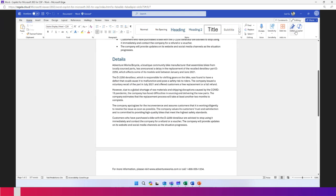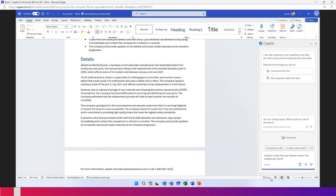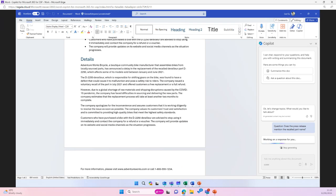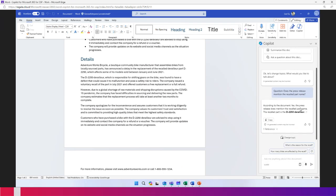So let's select the Copilot button here. And we're going to select ask a question about this doc and select the generate button. So, does the press release mention the recalled part name? Lee's not sure if he's included it, so let's ask. According to this document, yes, the press release does mention the recalled part. The name of the recalled part is the DD250 derailleur, and there's the reference. So we could have clicked on that to find the location in the document. Great. So I'm going to close this one.